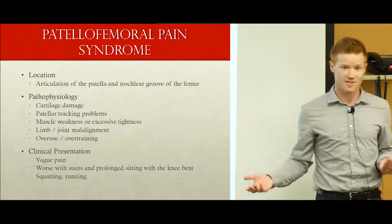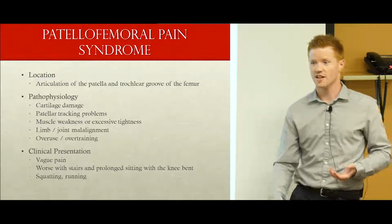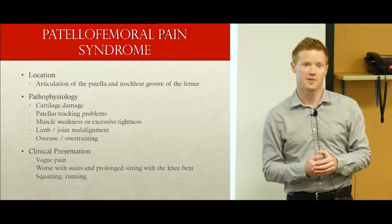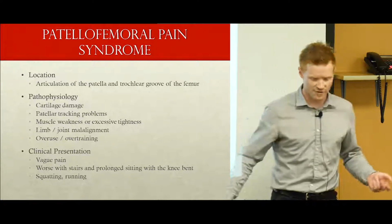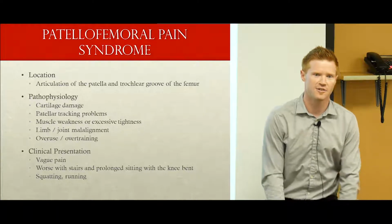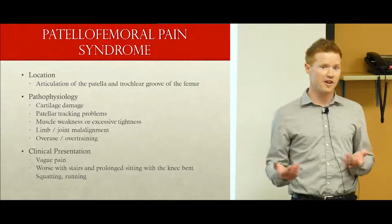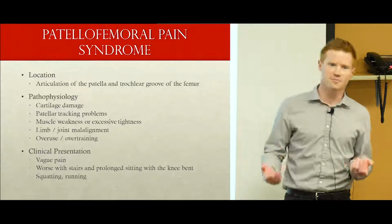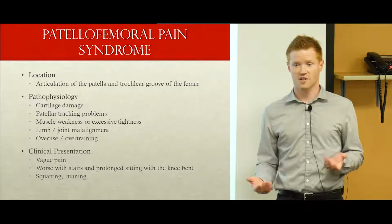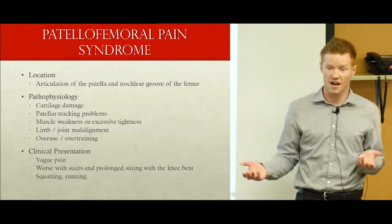Muscle weakness or excessive tightness. So if your muscles aren't pulling it in the groove properly, or they're pulling it too much, again, similar to a tracking problem. You're talking about joint alignment, depending on how your knees are. Some people have knees that are excessively knock-kneed or bow-legged, and those may or may not require correction. It depends on your symptoms, your stage of life, your personal goals, and the risks involved in trying to treat that. Some are not as severe, so some can be corrected with other interventions.